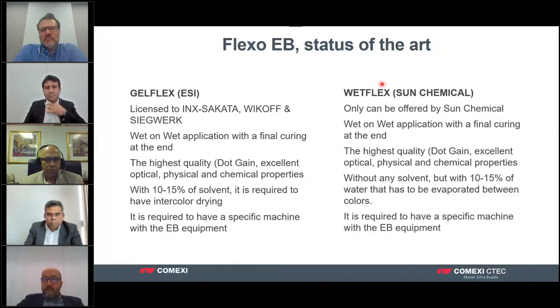If we go to WetFlex, it's a technology that can only be offered by Sun Chemical, and this creates some kind of slower evolution of this technology because there is only one supplier. It's also a wet-on-wet application. The properties of highest quality, dot gain, and excellent optical and physical properties are the same. And instead of having this 10 or 15% of solvent, what we have is 10 or 15% of water. It also has to be evaporated between colors. And at the end, we need the EV equipment.